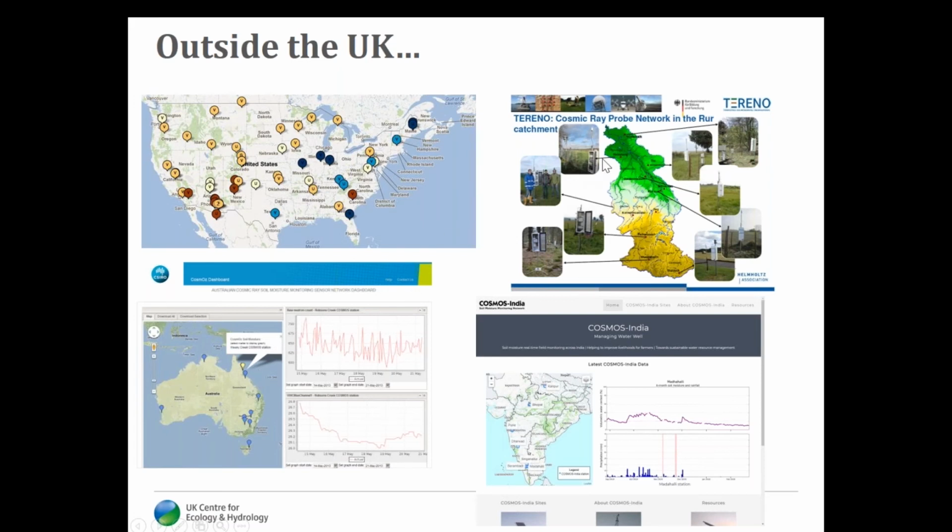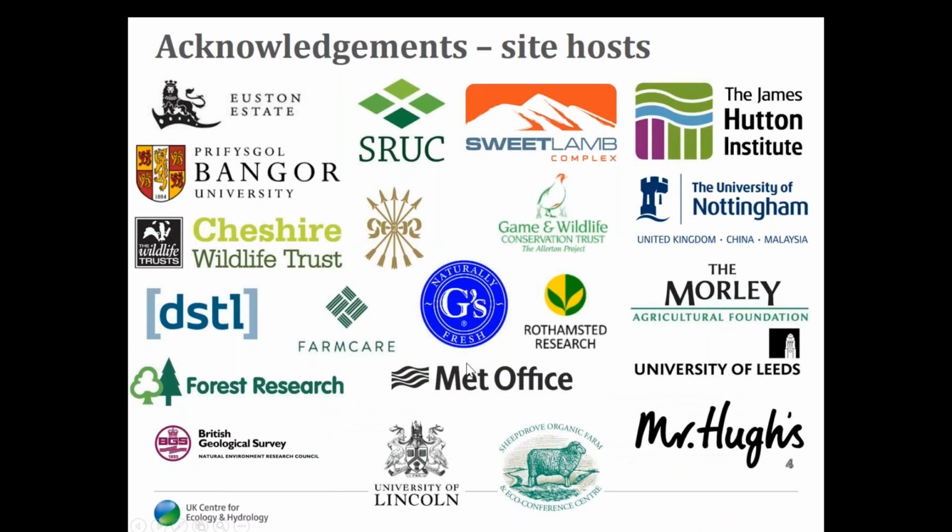It's used in this TERENO research infrastructure, hydrological research infrastructure in Germany, and we've been involved recently in helping establish a Cosmos India network of 7 or 8 sites across India, producing Cosmos soil moisture data for a range of applications. I want to acknowledge it's a huge range of people, not just working on the project, but the site hosts are really critical for us to help understand, access the sites and develop these infrastructures.